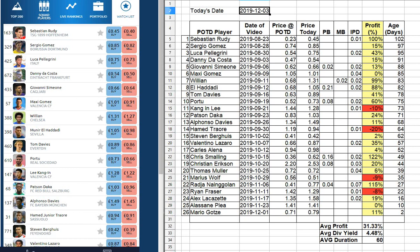If it wasn't for the lack of opportunities in the league for him, then I think we would be seeing a much bigger profit on this. I really didn't expect him to have such a struggle to get into the team this year, and even so, he's got some decent capital appreciation. He's up at 88% overall profit, but I think if he was getting a game regularly, you could see him easily breaking £1.50 with those kind of dividend returns.